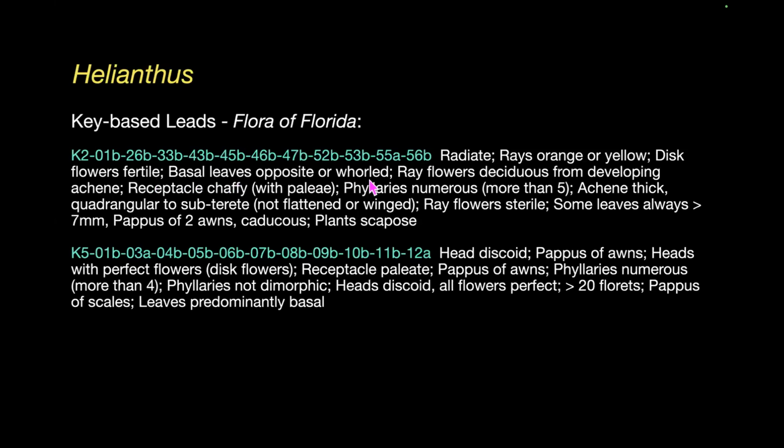The basal leaves are opposite or whorled. The ray flowers fall off of the developing achene. So when the fruit is developing, the ray flower falls off. The receptacle, it has chaff. It's got palea. The phyllaries are more than 5. The achene is thick. It's not flat. The ray flowers are sterile.